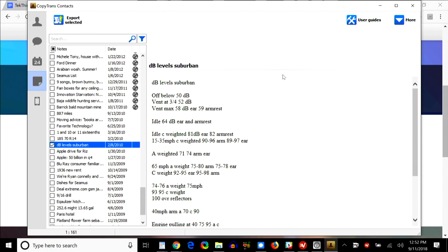For example, the information that's up here is from when I was taking dB levels of a vehicle before I modified it, so I could compare it to the audio, the sound levels, after the modifications were done. It's really, really cool. And like I said, having all of my notes go from my phone to Gmail under a label called Notes just wasn't going to work for me.